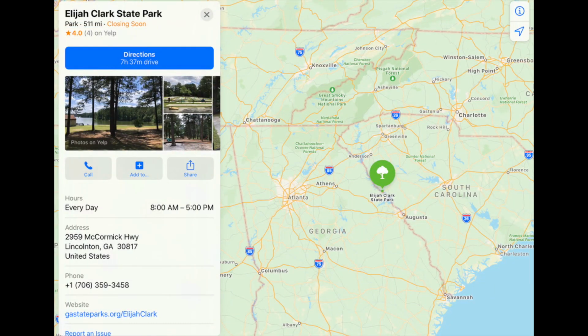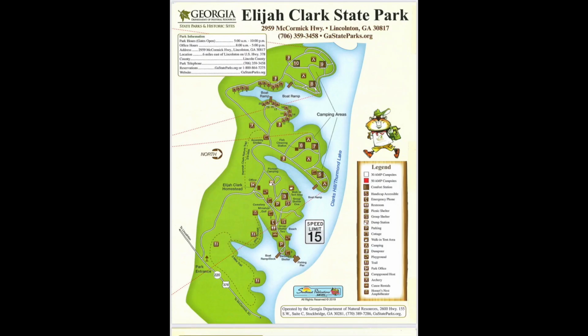Elijah Clark State Park is located on the border of Georgia and South Carolina, just north of Augusta and east of Atlanta. It's on Clarks Hill Lake and is a fantastic place to camp, boat, fish, and hike. There's lots to see and do at Elijah Clark State Park. There are some hiking trails as well as the Elijah Clark Homestead. There's some playgrounds and miniature golf as well as a swimming beach for exercise and activities.